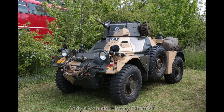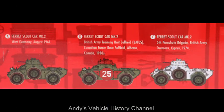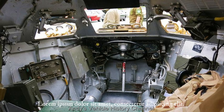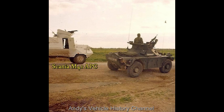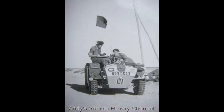Stats: Country: United Kingdom. Entered service: 1952. Crew: 2. Weight: 4.3 tons. Dimensions: length: 12 feet 9 inches. Height: 4 feet 9 inches. Width: 6 feet 3 inches. Armament: 7.62 light machine gun. Secondary: small arms. Armour: maximum 16mm or 0.63 inches. Power plant: Rolls-Royce B60 6-cylinder, 87 kilowatts, 116 horsepower petrol engine. Performance: speed 58 miles per hour and range 185 miles.